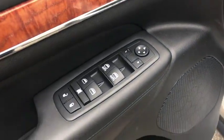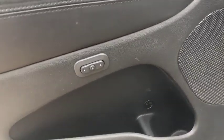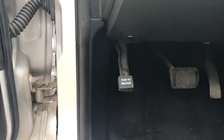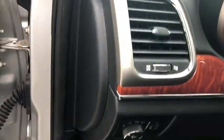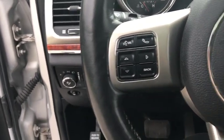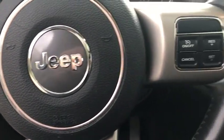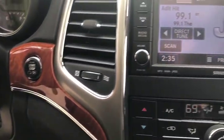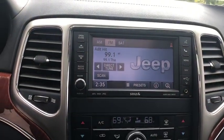Here are some of this vehicle's great options. Traction control, tow hitch, power passenger seat, power liftgate, leather wrapped steering wheel, dual airbags, power steering, alloy wheels, aluminum wheels, four-wheel disc brakes, universal garage door opener, center armrest, rear window defroster, electronic stability control, fog lights, security system, power windows, compass, heated steering wheel.